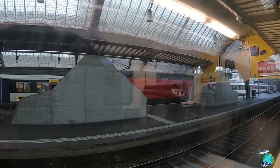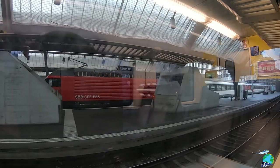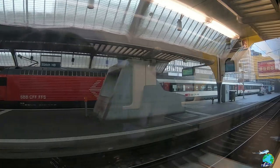Shortly after boarding the train, it was time for departure, and of course the departure was on time, just as the Swiss do it, they are always on time.